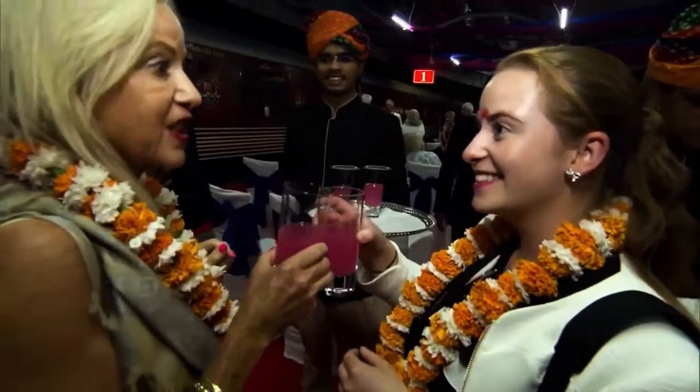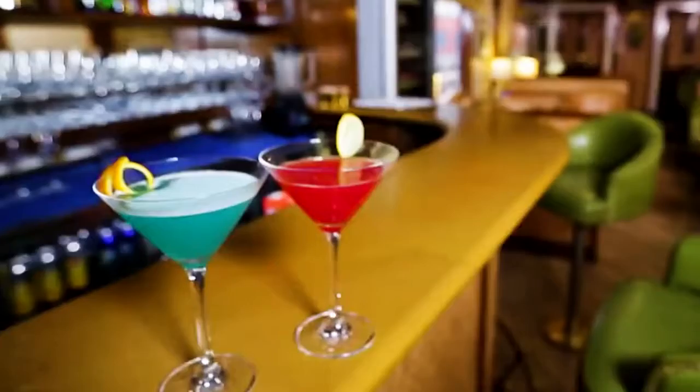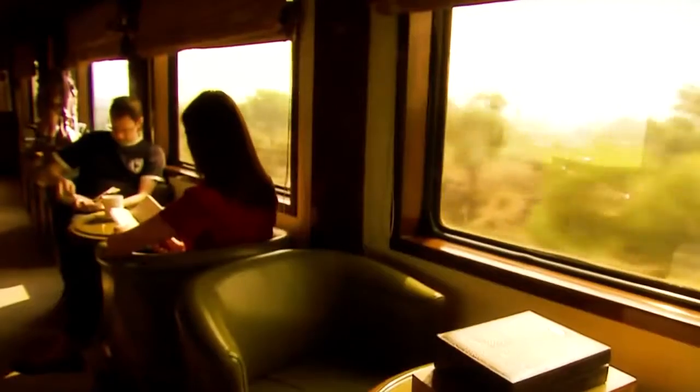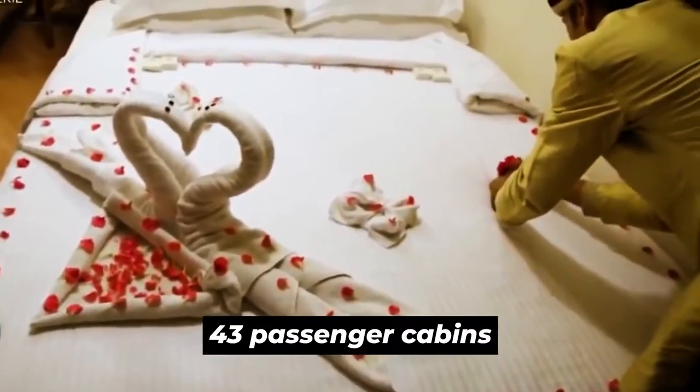this luxurious train. Cabin type and passenger saloons. Just like the average train, the Maharaja Express has cabins and public areas. What stands out though are the massive panoramic windows in the train. That means you will not be complaining about the lack of natural lighting once you get in. The train is designed to help passengers savor every bit of traveling India. Inside, you get 14 carriages that accommodate 43 passenger cabins.